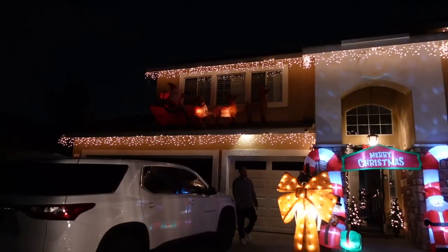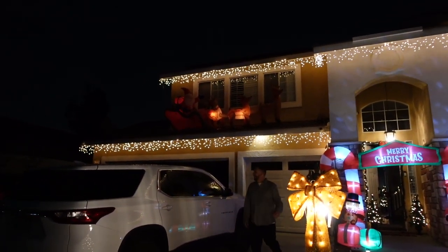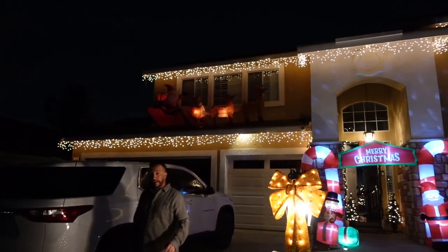All right, guys. So I think officially this year, our front yard is pretty much done. We had to retire a couple of our old inflatables, so we're just kind of doing what we have. We did buy one more this year, but there's one spot that we usually decorate that we couldn't do this year. But here's what it looks like. Oh yeah, it's so hard to see the light. We're gonna have to retire them this year. I'm sad.